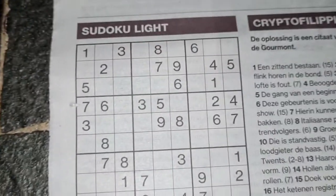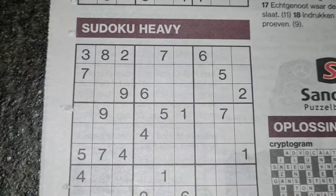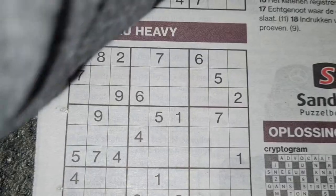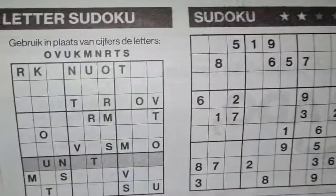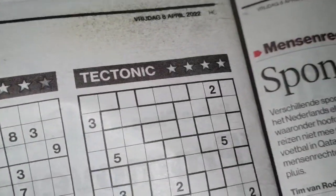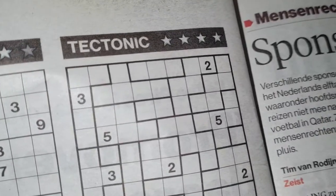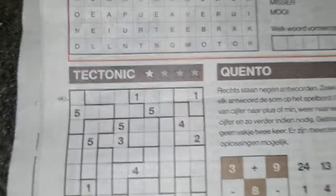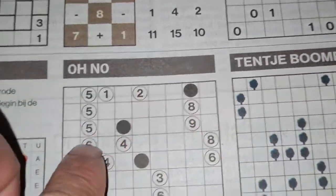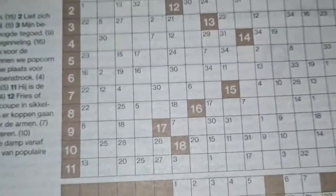We have here two regular Sudokus, a Sudoku Light and a heavy Sudoku. And good news, we have good news and bad news. We have also an additional with six extra puzzles: Letter Sudoku, the 2-star Sudoku, the 3 stars Sudoku, and the Tectonic with 4 stars, and a 1 star, and a one binary puzzle. And those puzzles, I'm not interested. Good news, extra puzzles, but sad news.